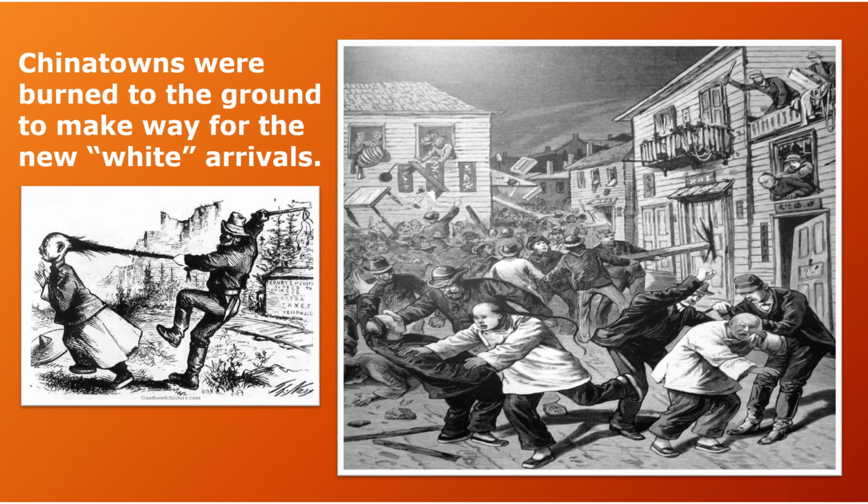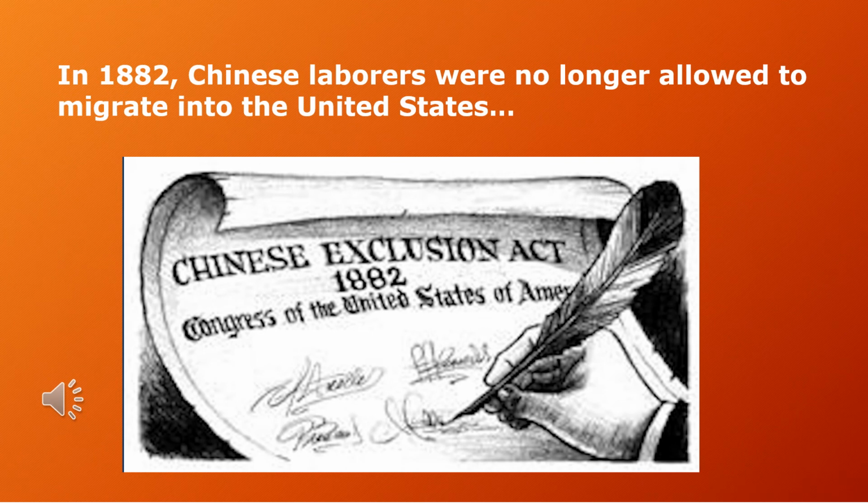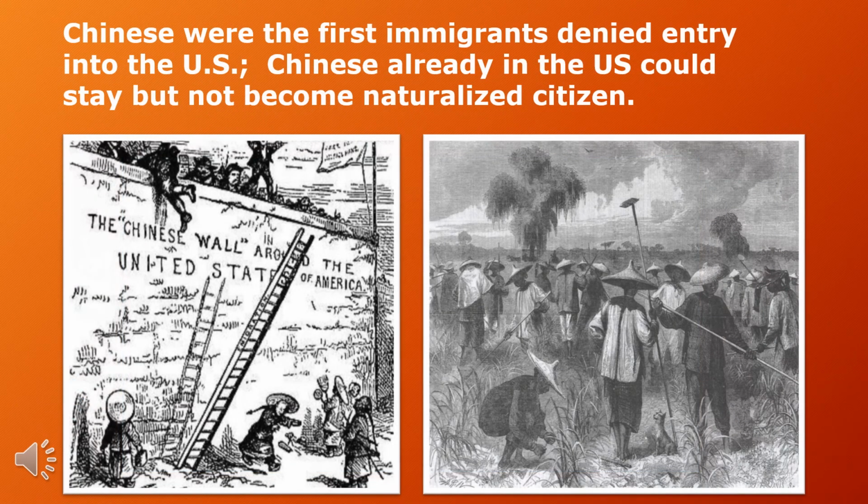Chinatowns were burnt to the ground to make way for the new white arrivals. In 1882, Chinese laborers were no longer allowed to migrate into the United States. Chinese were the first immigrants denied entry into the U.S.